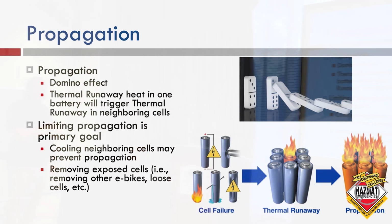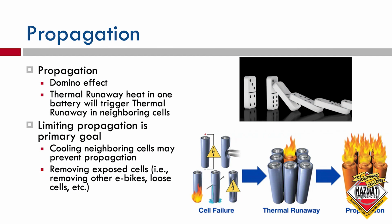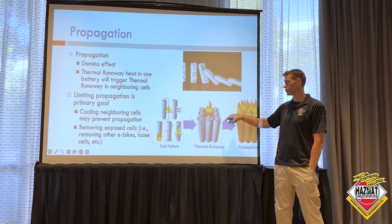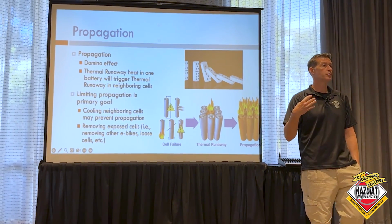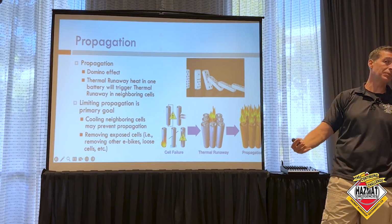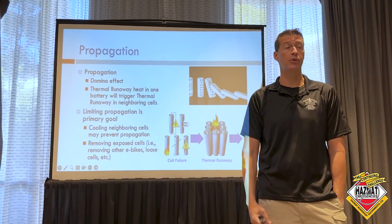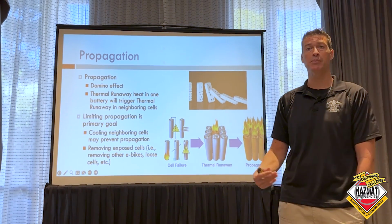The difference between thermal runaway and propagation is really important to identify. Thermal runaway is that chemical positive feedback loop. Propagation is the domino effect. Propagation is the cells exposed to the thermal damage that this one's going through, then the next ones start to go. You start to have that propagation. So how do we stop propagation? Separation, absolutely. Separation is absolutely an option for stopping propagation. How do I do that?